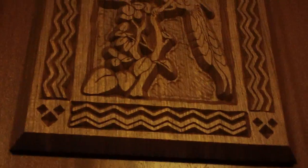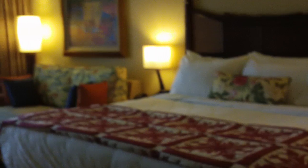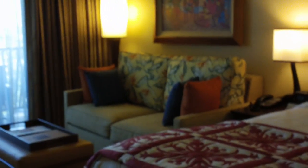Here we have the detail on the front door, and as we enter the room, you can see first the lush carpet with the palm detailing. As we go in, there's a lot of dark wood furnishings, which always feels luxurious and warm. And obviously we got a king room, since it's just the two of us this time. There is also a sleeper sofa over in that corner, so there is room for a couple more.